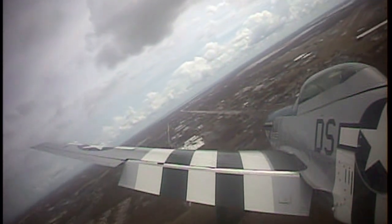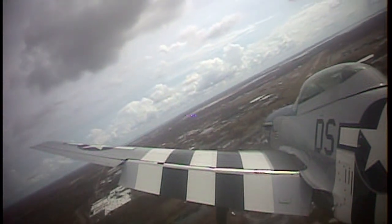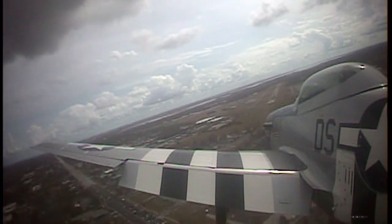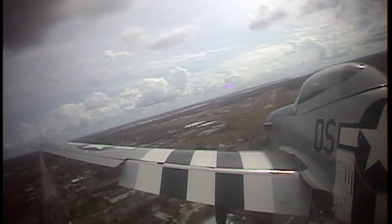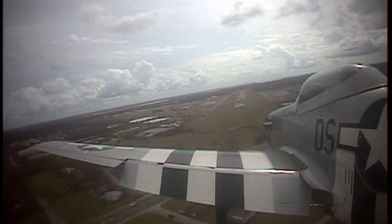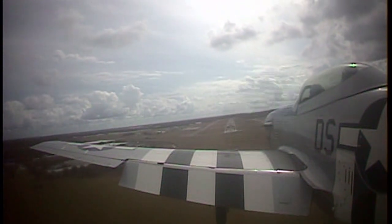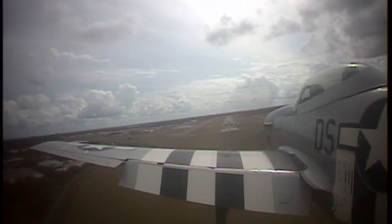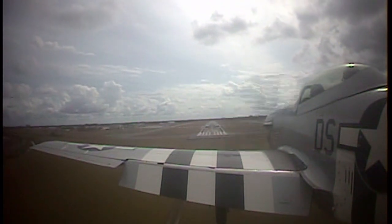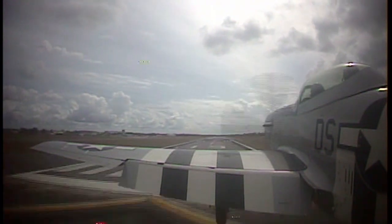Take your time, small movements, okay. We're coming around. Doing awesome. A little bit of back pressure is okay. And look at that. I turned early. I leveled off early. See how much further to the right we are than we should be? We should be right down the center of the runway. Homer is actually helping me correct. So we're actually going to be moving to the left a little bit here. And I didn't realize it at the time that he had helped me, but he was actually telling me on the radio that he was helping me.